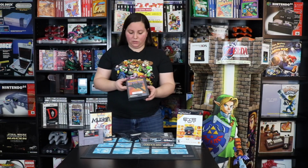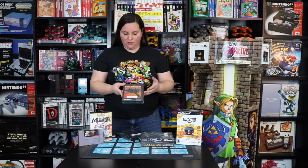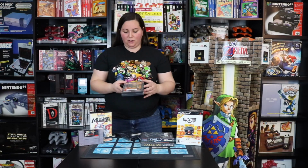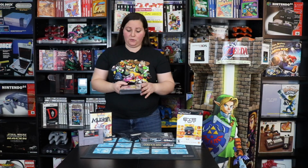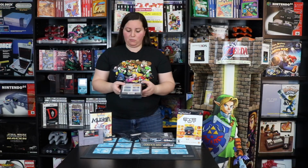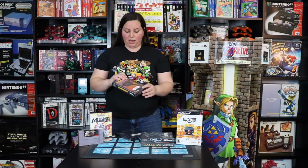And then on to this Sega Master System game. We have 2 Mega Power Bomber Raid. So this also includes the manual, and it's in excellent shape. And I haven't actually seen this one before for the Sega Master System.